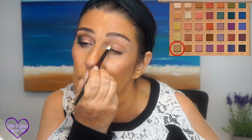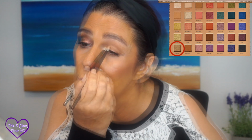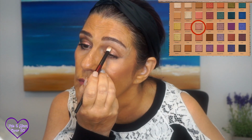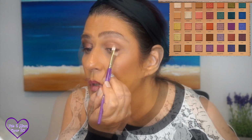For the look that I am wearing today, that is my look number 3, and I had a lot of fun with this look because blues and greens are not really what I usually work with. So what I did with this look, I started out with Trendy in my inner corner, and then I started overlapping Talented on the mid area of my lid. And I continued just patting down this beautiful shimmer shade.